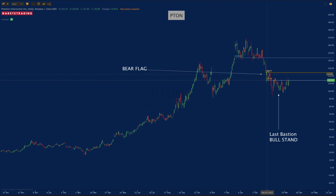All right, so this is my flag. This is my flagpole. This is my flag. This is a bear flag. Straight down, consolidates, boom. What did it do? Broke, sold straight down. We talked about this months ago, it looks like. Now you're bouncing around, trying to get above it. Okay, so now we know where the levels are. And isn't that interesting that we're unable to close above the bottom of the bear flag? That's not really what you want to see.